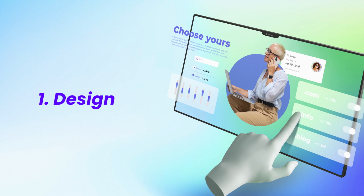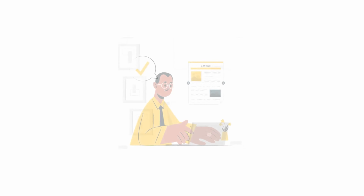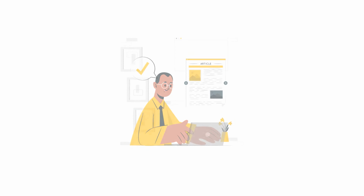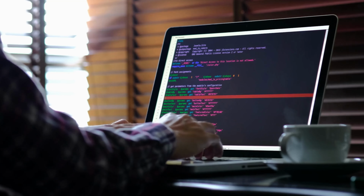First one, design. Does the design suit your content and niche? The second is features. Does the theme support the features you need? For example, a slider containing your featured articles, category pages. You'll also need to test if the theme works with other plugins that you intend to add for added functionality. The third bit is performance. The theme needs to be well coded and optimized for performance on the desktop as well as mobile.